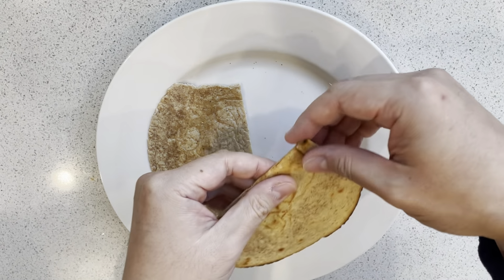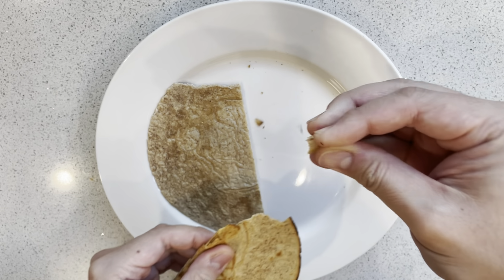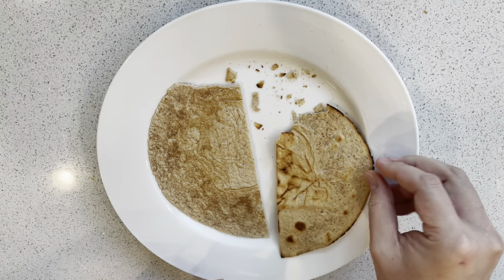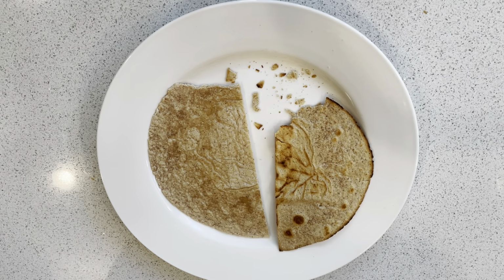And so you can get a sense of the texture. It basically crumbles, so almost to a powder-like consistency. Not the best mouthfeel for a tortilla.